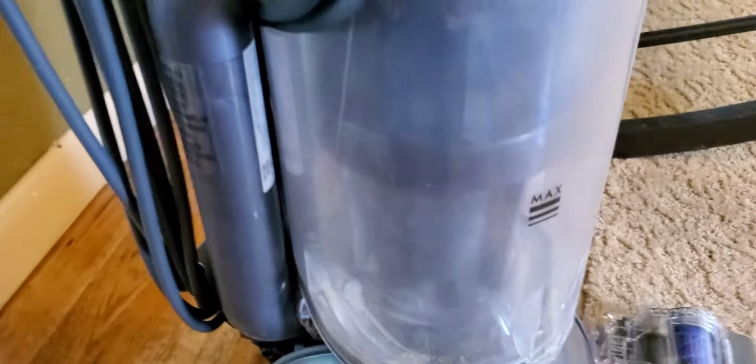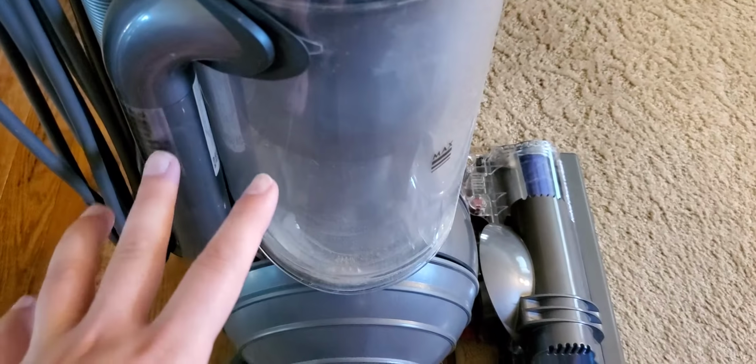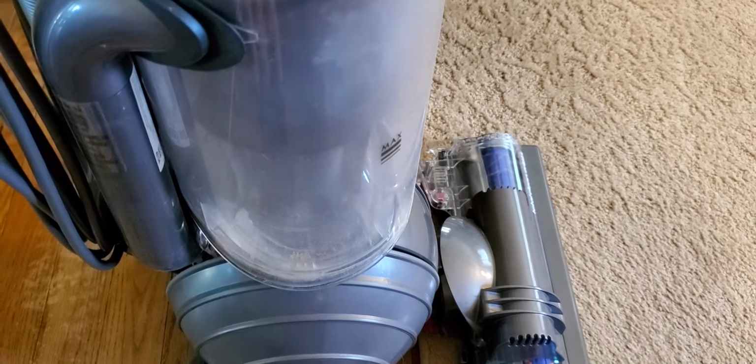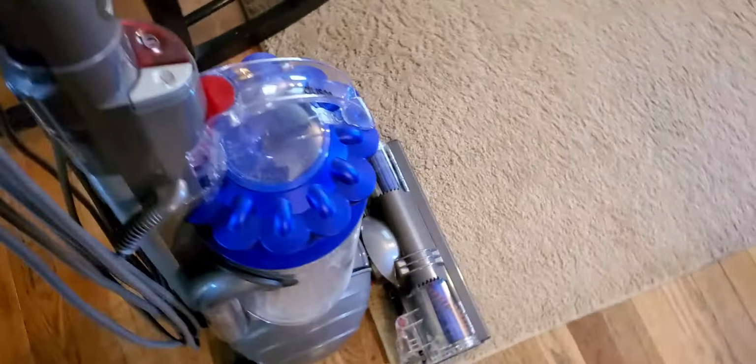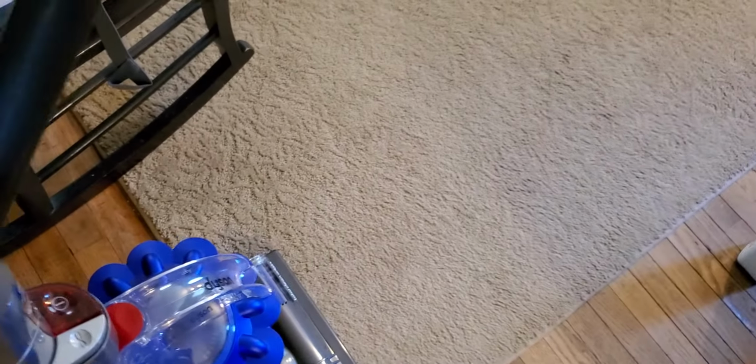But you can see the bin was emptied, but there's still remnants and stuff that you just can't get out of the vacuum. They put these fins in Dysons because they want it to not spin the dirt around. They want to keep as much dust stationary inside the vacuum as possible so it doesn't get up into the cyclones, is my thought behind why they do it like that.